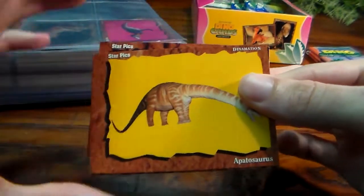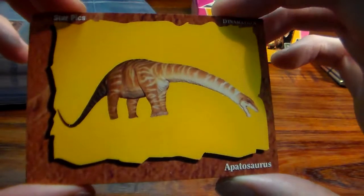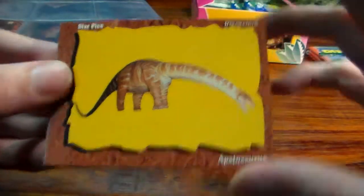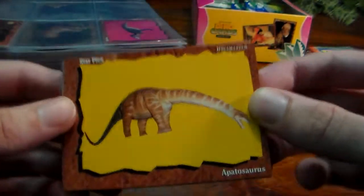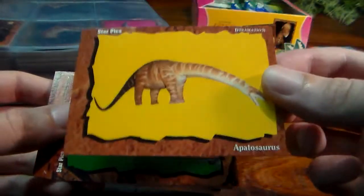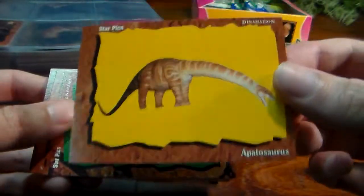Alright, so one pack down. Let's see what pack number 2 has in store. Oh, the Apatosaurus. This thing was awesome. I believe he was more of a reddish color at the exhibit I attended, but I've seen him in green before too. Dinamation dinosaurs kind of varied from event to event. They used to travel all across the United States and the world, showing up at zoos and malls and everywhere.